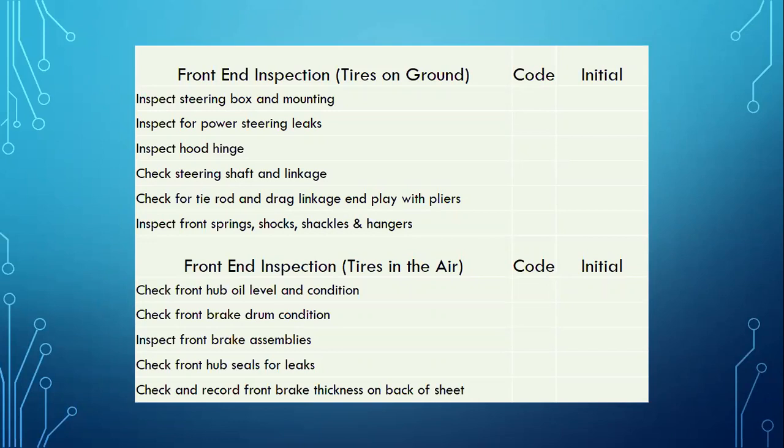Steering shafts and linkages, I kind of covered that. Make sure they're tight. We use pliers and squeeze them. Any play up and down, they should be replaced. A lot of guys will take the steering wheel and have somebody rock it back and forth and check for loose tie rod ends. That's not the method I endorse, but it's better than nothing if you don't have the big pliers.